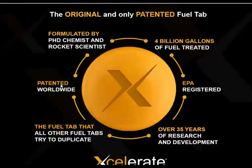All other products, especially the tabulated products, any type of solid fuel catalyst, are all based off of our technology. In fact, there have been several lawsuits, including one with one of the companies that was just on that last slide, because they tried to infringe on our patent. We ended up suing them, and what ended up happening is they had to reformulate their product to a lesser product, which is the 2 ingredients that you see now.